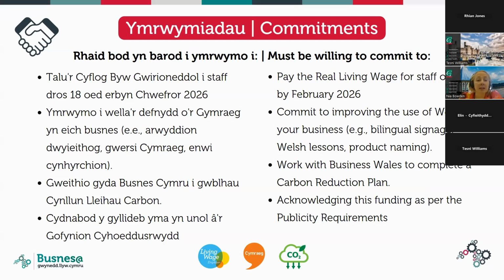We also ask you to commit to improving the use of Welsh in your business. And there's different ways of doing that, and we'll be asking you to note what exactly we will do to improve your use of Welsh as part of the application process, and that will be scored. The type of thing we're talking about, unless you do it already, is that you change your signage to be bilingual, or that you offer Welsh lessons to your staff, or that you give a Welsh name to your product. We want to know exactly what is your plan to improve the use of Welsh.